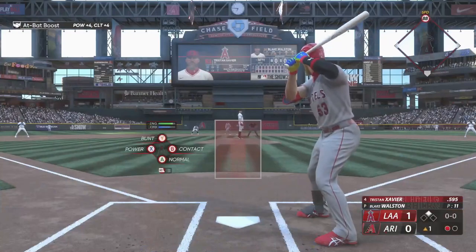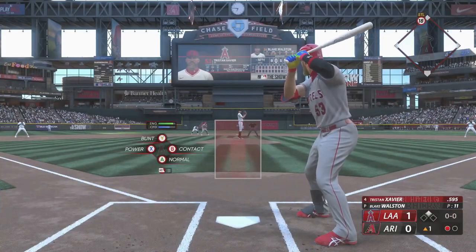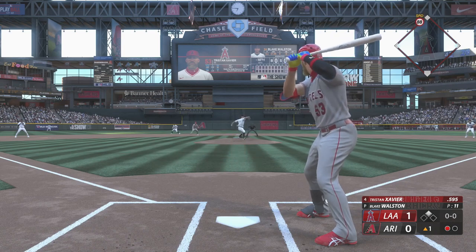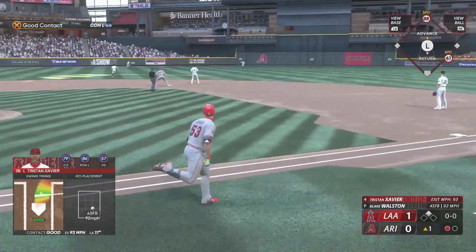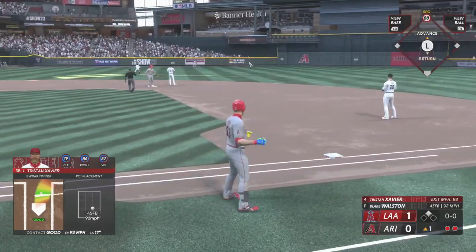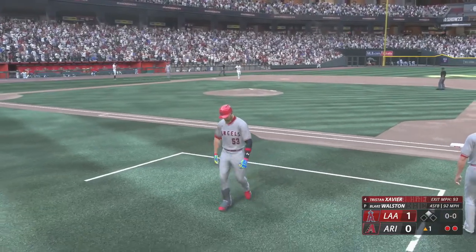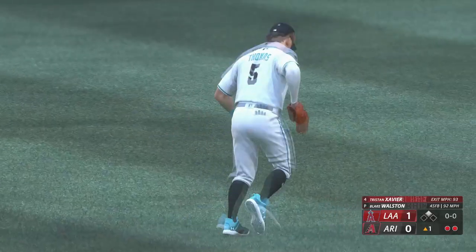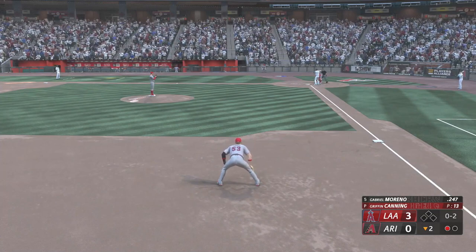Number 53, the next to hit for the Angels, leading the AL in batting average. That smash towards center. He's got it. Two down. So one out, nobody on. And the batter now, Gabriel Moreno.